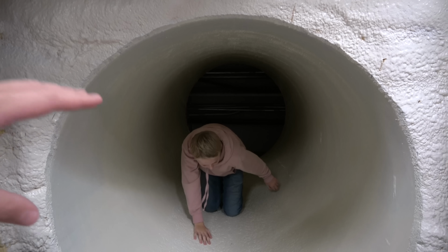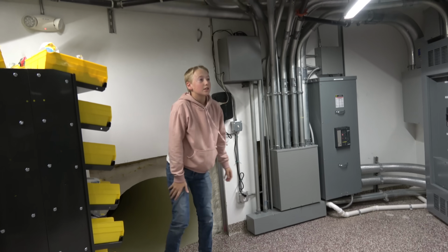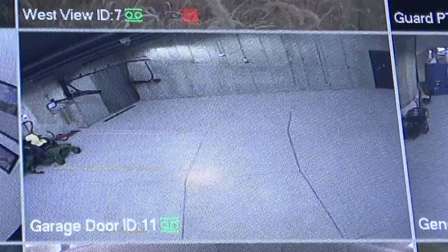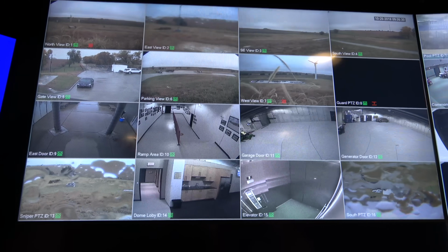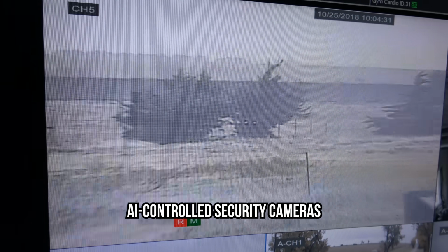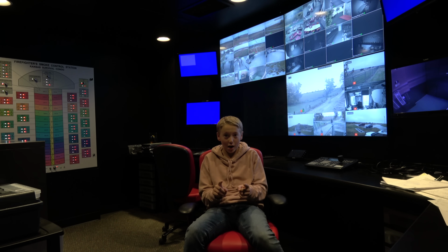This is the old hole where the air would come in for the missile back when they had a missile in here. The camera just zooms in on it because it sees the motion. This is the security room. You have to make sure you scan all of the cows. This is the jail cell. Perfect. This is a wall full of thick rubber.